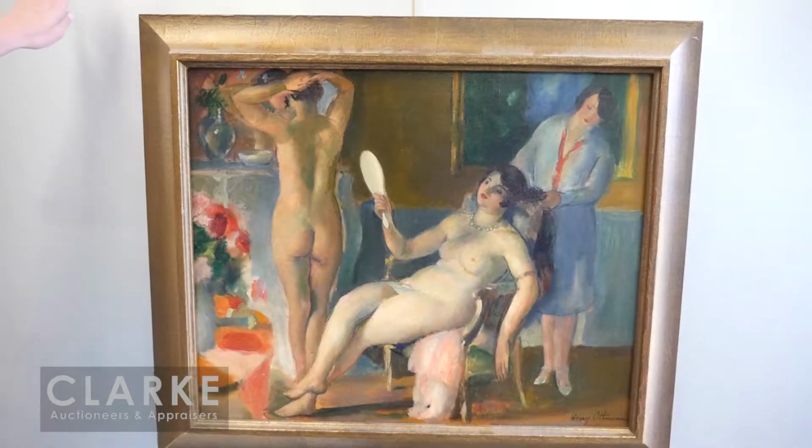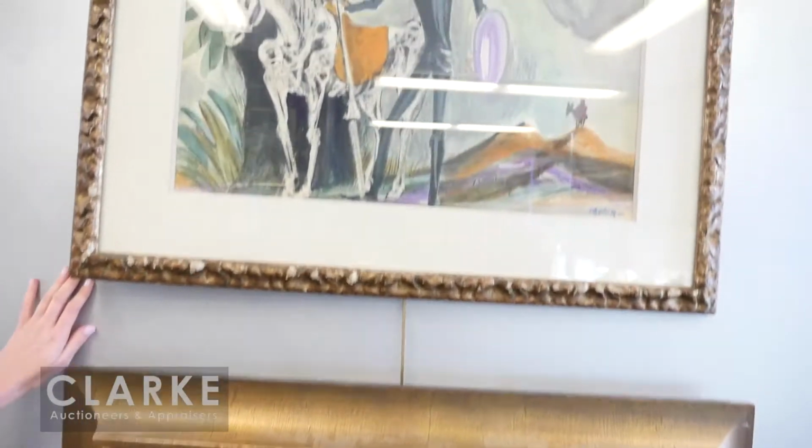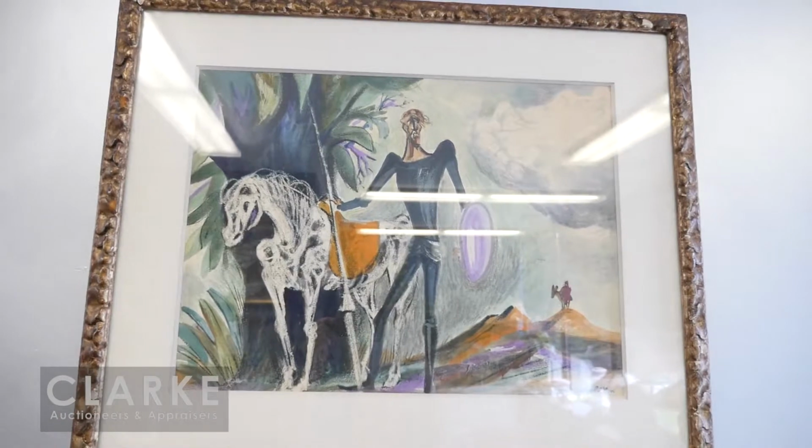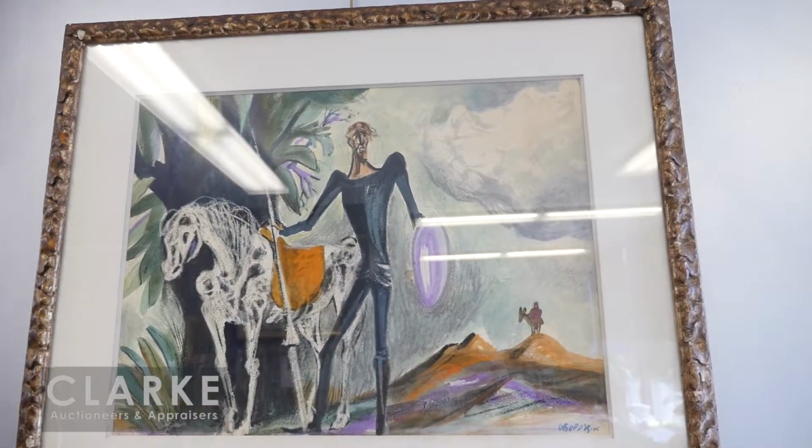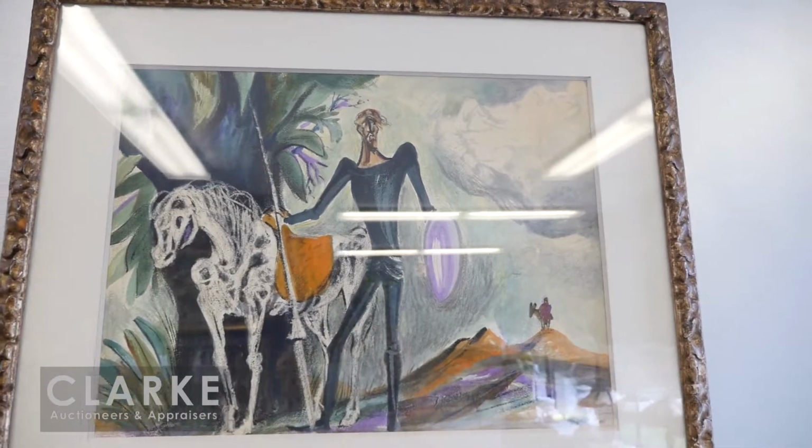Now up above, I'll quickly show you a work by William Gropper. This is a gouache on paper of Don Quixote done in 1945. This is actually from a different collection, but a strong painting.